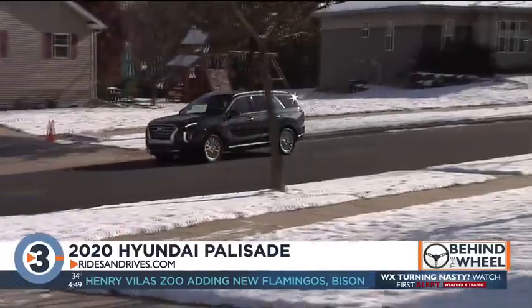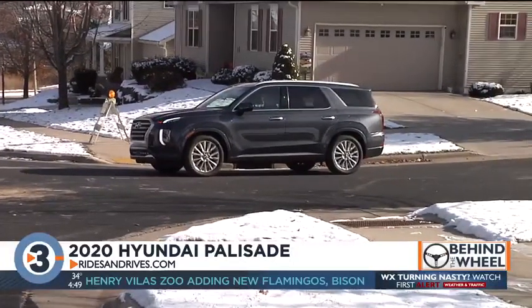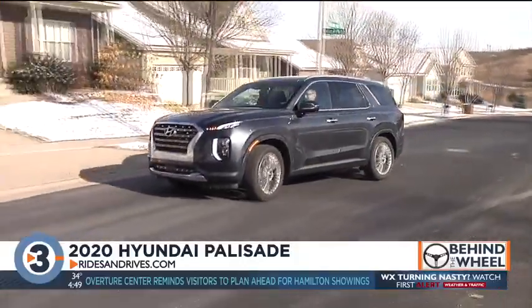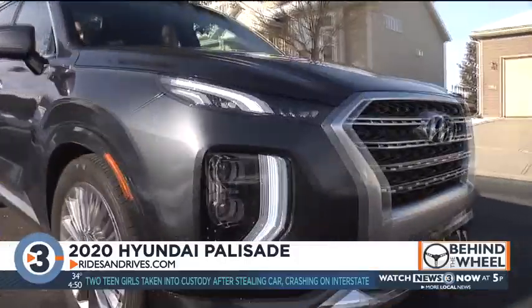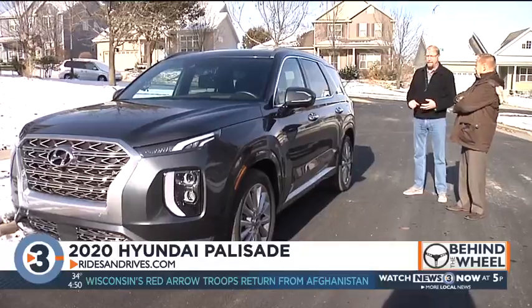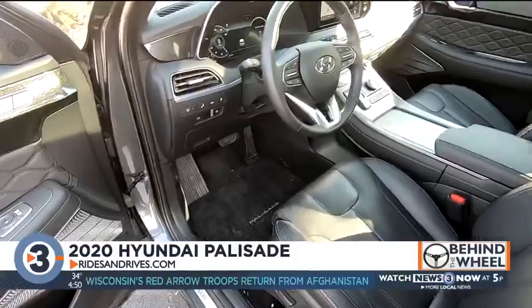If that front end is too much, the Palisade does share structural and powertrain underpinnings with the Kia Telluride. The Telluride is more adventure-focused, where this feels more luxurious. And I think that's kind of how Kia and Hyundai differentiate themselves overall. Kia is more sporting, more youthful. The bottom line? I don't know how they did it. It's just one of those things where you look at Honda and you look at Toyota, and they build really great vehicles in this category, and this one just goes that much higher and does it for significantly less dollars.